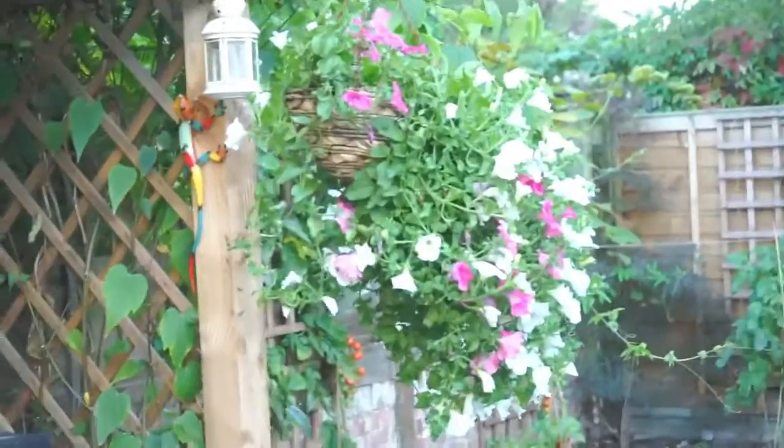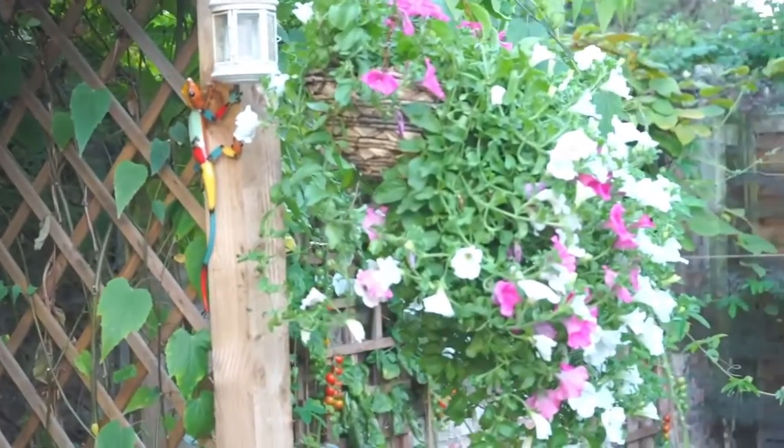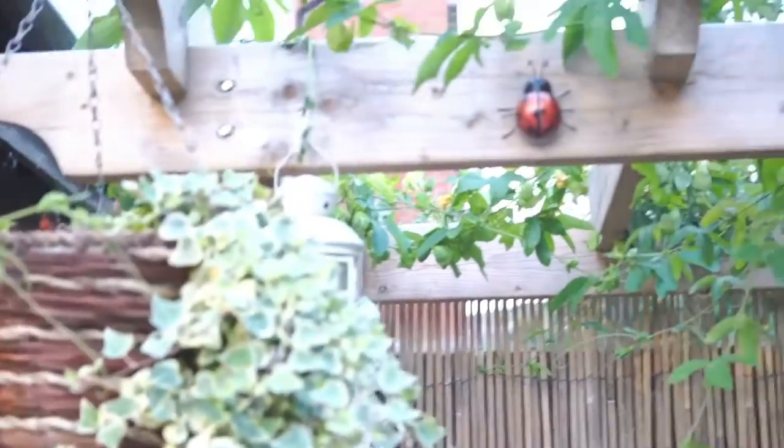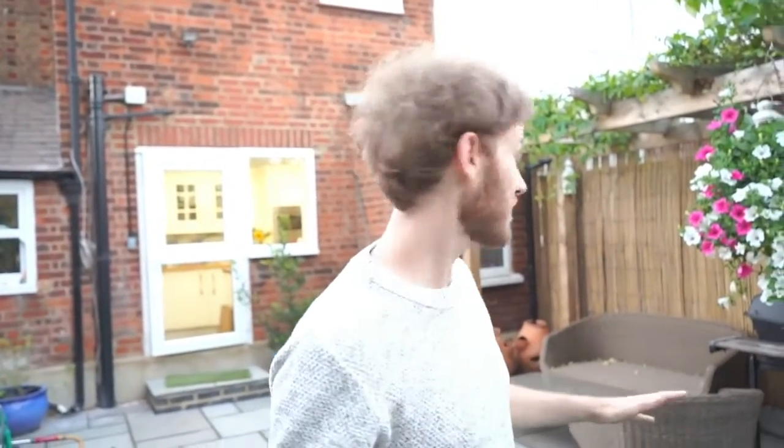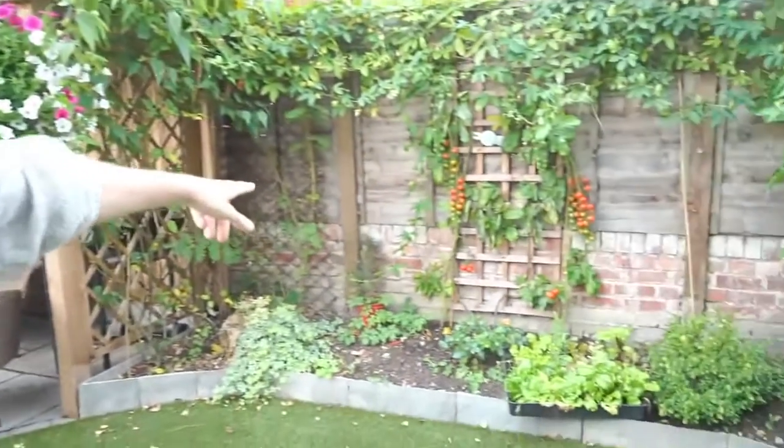Okay, let's go into the garden. Oh, Gordon Bennett. Look at that lovely hanging basket. A lady from Hitchin taught me that. Oh, look, ladybird. If you live in a house, then you might have a little garden like this one. This one's a nice size. Here you can see we've got tomatoes growing. These are my dad's tomatoes.